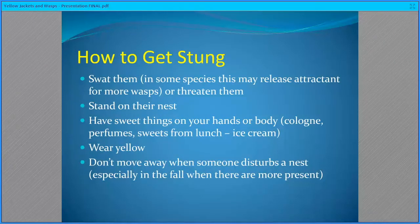So Jody did a good job talking about this, but I had my own set. How do you get stung? Sort of the opposite of what she was talking about, maybe. But if you swat at them, I teach kids about entomology all year long. Well, I teach them: wasp lands on you and you're not on a nest, sit still. Just wait. They'll fly off. They're there, just checking it out, and we're not food for them, so they're going to leave. If you are standing on your nest, you're definitely going to get stung, and you want to move away as quickly as possible.